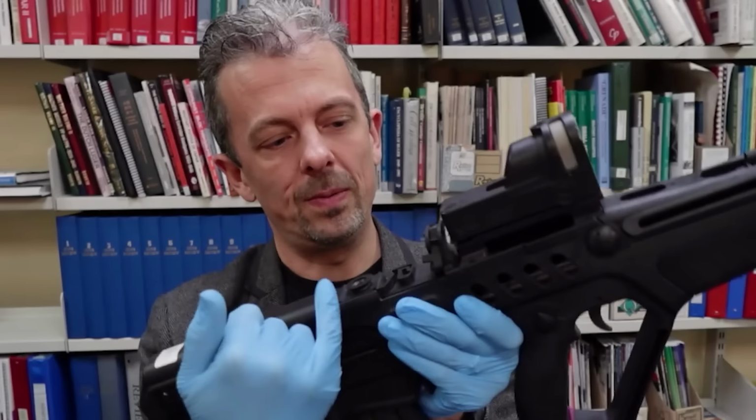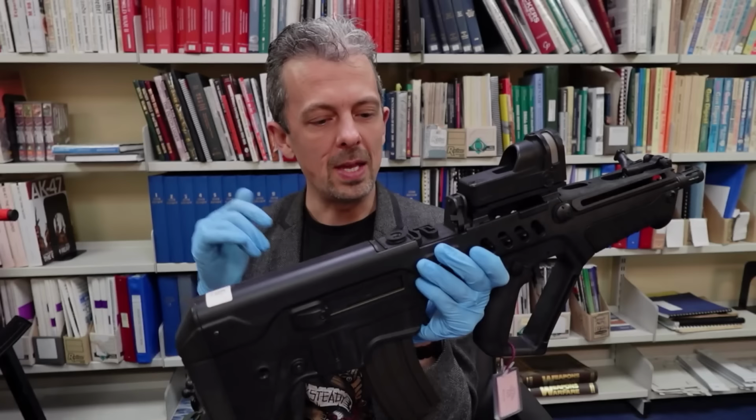So this was the original. This is the standard Israeli Defense Force configuration. The commercial option became later just a Picatinny rail across the top, which would make it look even more like this gun. Gun's decent. It feels like it has some heft to it.